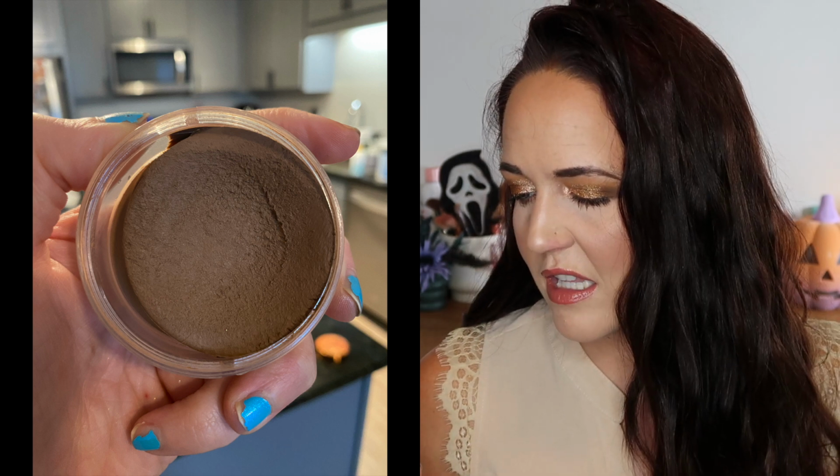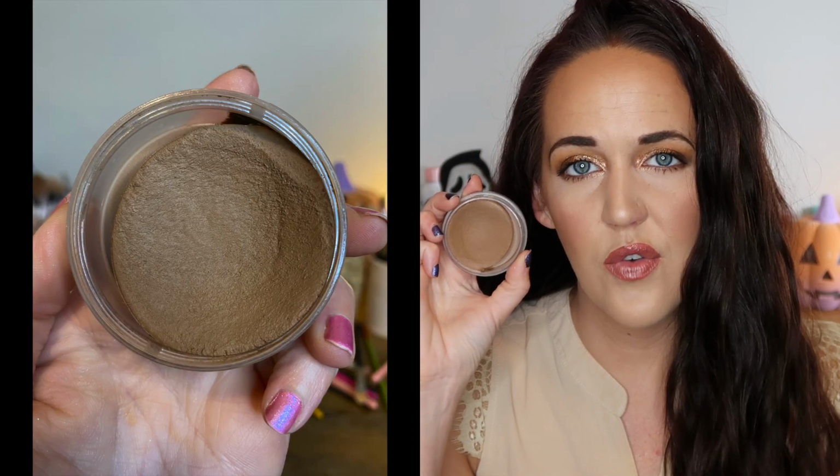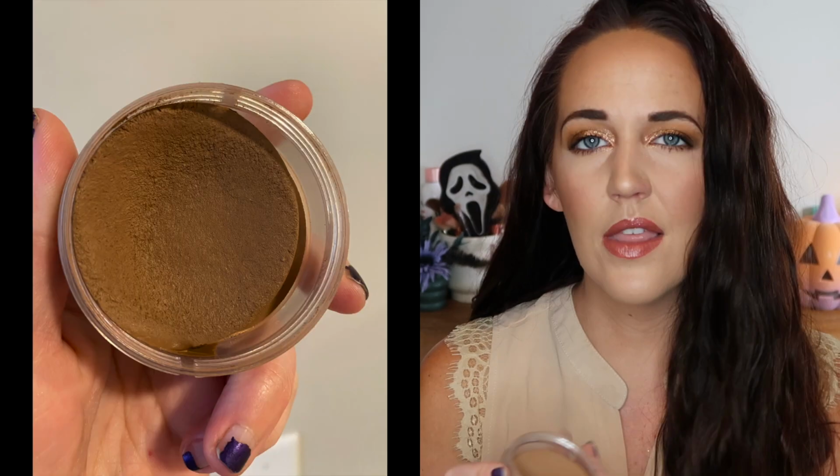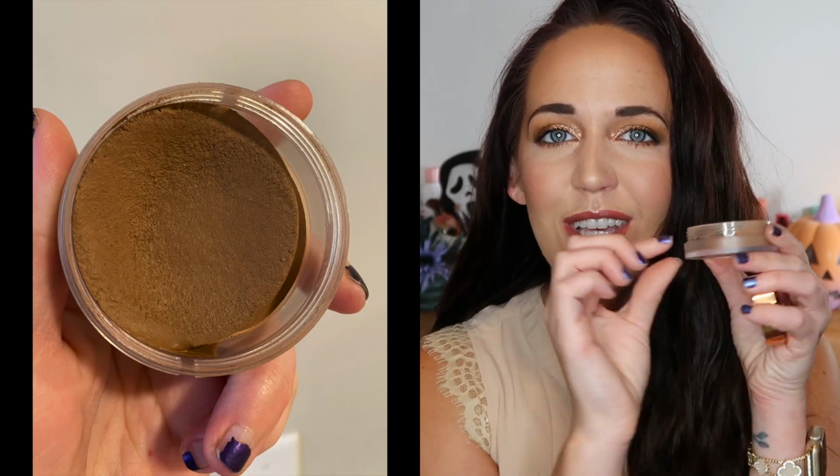Even if I were to consistently reach for this, I honestly don't know if I could hit a pan just because the product is so thick. Not like on the face, but it's a thick layer until we hit the pan, and I feel like I need so little of this because it is quite pigmented. So I don't think I'm going to be successful with this one, but we're going to keep it in the project, you know, and see what happens.